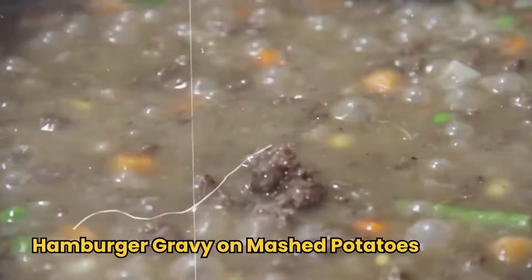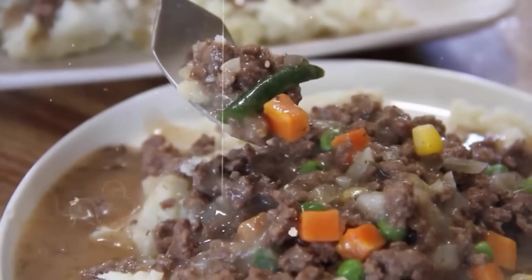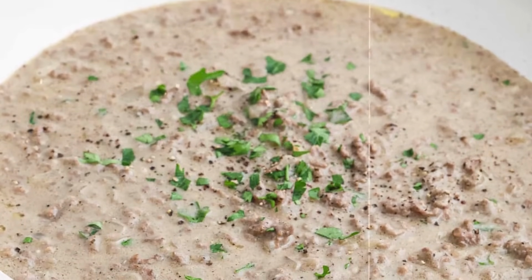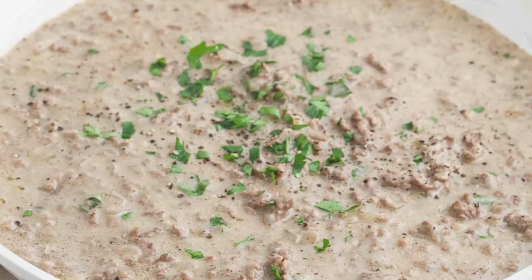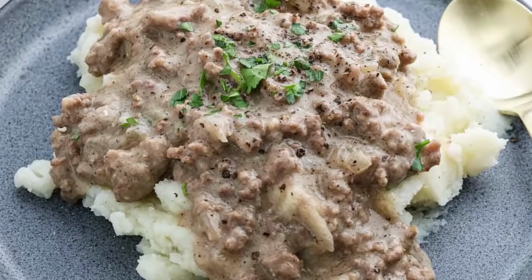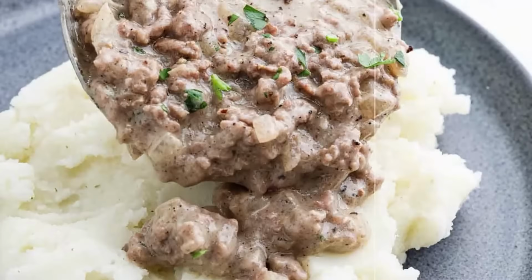Hamburger gravy on mashed potatoes. When there wasn't time to skewer, bread, or cook anything complicated, but you still wanted that classic diner-style comfort, hamburger gravy on mashed potatoes was the answer. No recipe required, just a skillet, a little flour, and a whole lot of gravy. It didn't need an introduction. It just needed a fork.